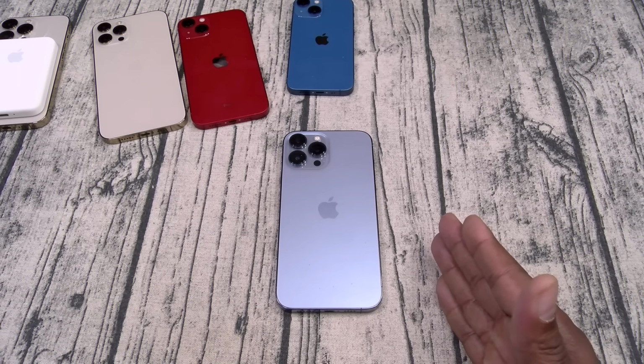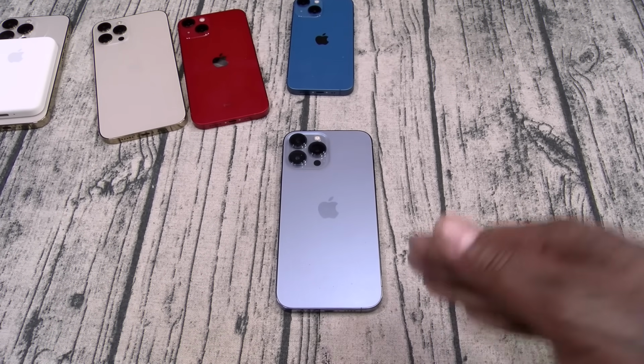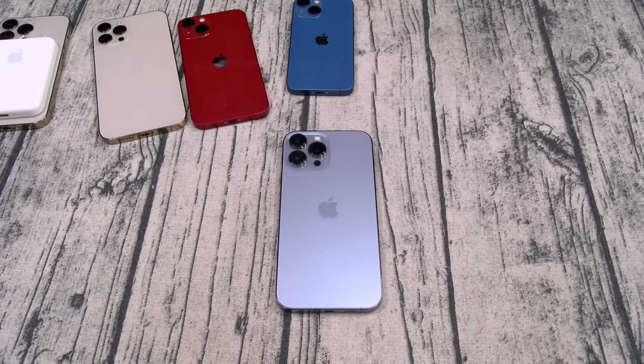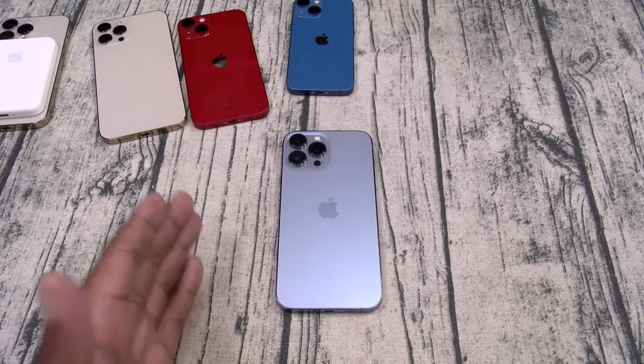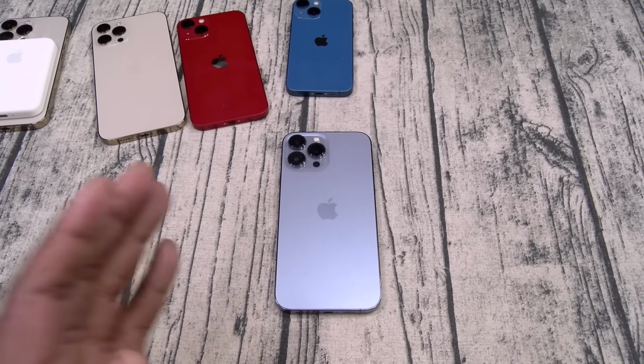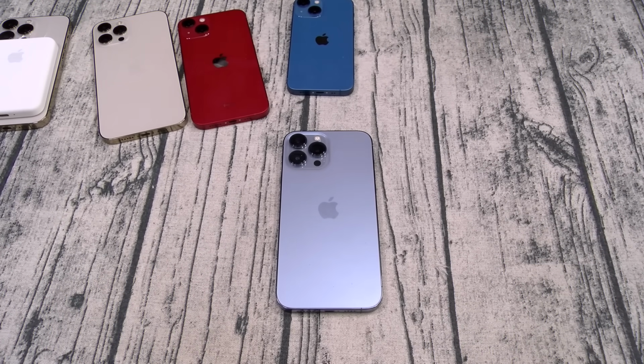It took them a long time to come out with 120 hertz refresh rate, but when they came out with it, they did it right. Okay, no issues with that. But innovation, Apple is scared to take chances. All right, Apple is one of the companies out there that's scared to take chances. Now let's talk about that for a minute.